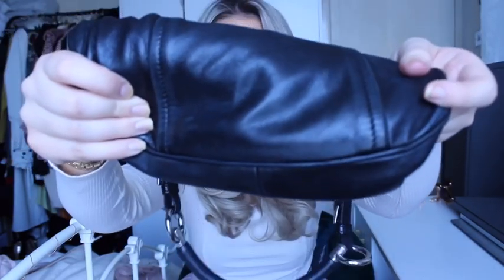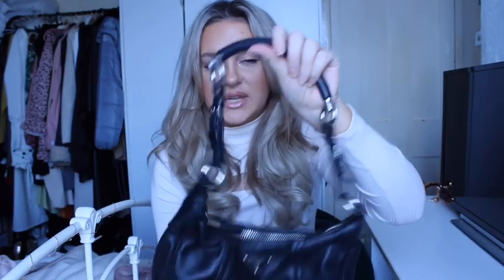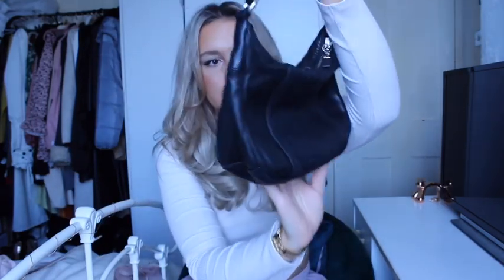It was slightly worn when I got it, so when I first got it, it had a few little chips out of the bottom. I don't know if you can see that, but Mum just got some black shoe polish, buffed it up, and it looks basically good as new. So I absolutely love this.